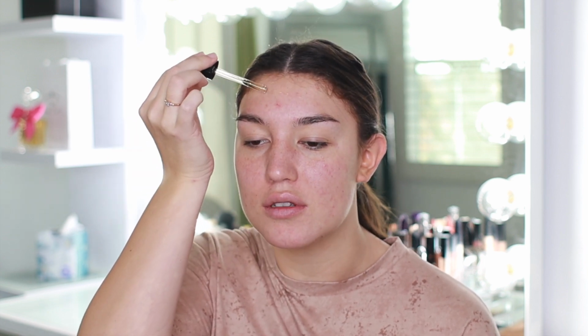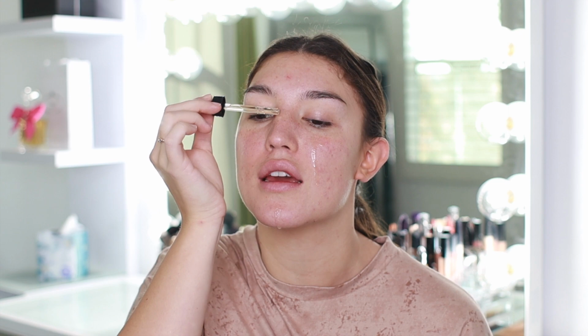So I'm gonna go ahead and put a little bit on. Funny little thing with this, it smells like burnt toast. It's really just the science that you're smelling and the true formula, but it's not the best smelling product.